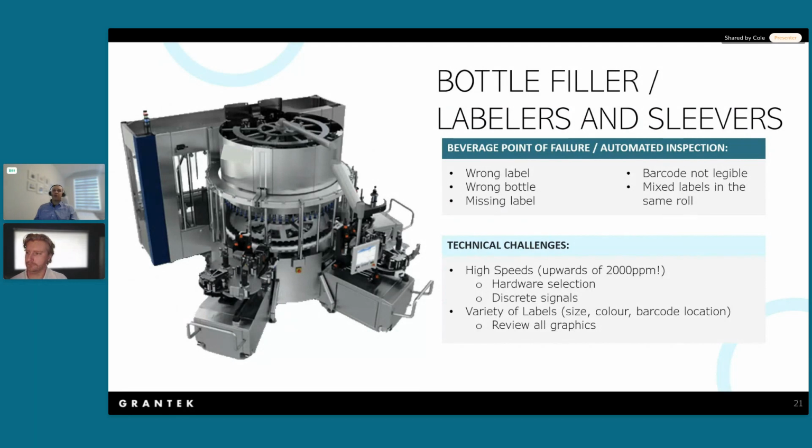Barcode not legible, and then mixed labels in the same row from the supplier, for example. So automated inspection in this case is going to be able to see in a live view, and then be able to stop and reject if there's an issue. And the challenges we see here are very similar to the can filler, really, right? You're dealing with a similar rotary system at super high speeds, so you've got to think about hardware selection.